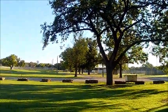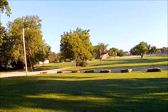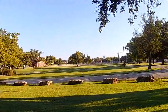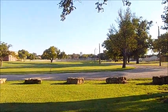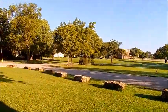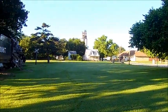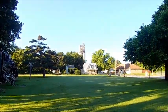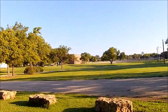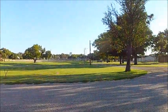Very quiet here this morning. Seen a couple people walking their pets and somebody there on the skateboard contraption over there. And I believe the name of this park is Sellers Park. It's undoubtedly named after somebody. Very well maintained. Looks like the grass has been mowed recently. It's very clean.